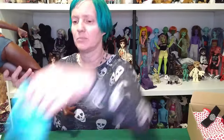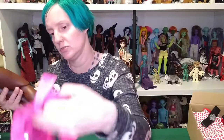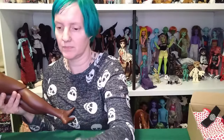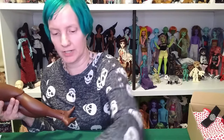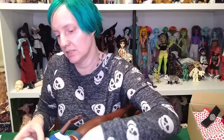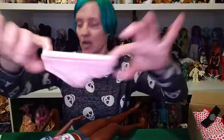So I'm pretty confident that all of these shirts are gonna fit her, so I'm just going to do pictures of all of this and post them on my Instagram. The shirt is going to look fabulous. It's very stretchy, so it's definitely going to fit. These are not going to fit.